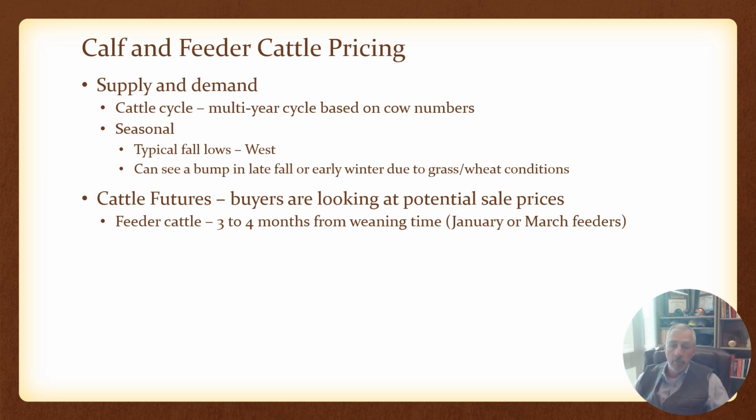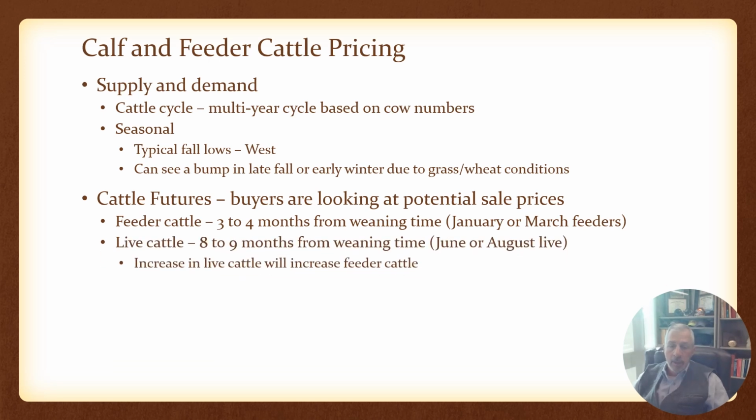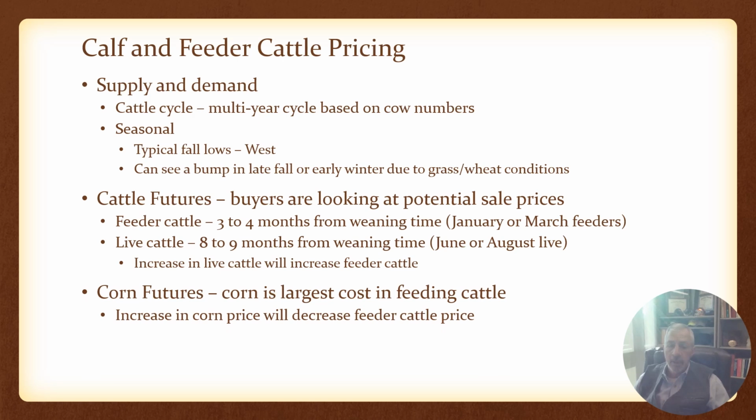That gives you an idea of what those cattle might be worth 3 or 4 months down the road. If you're looking at selling live cattle or fed cattle, and you want to finish them, then you're looking more like 8 or 9 months down the road. So for weaning the calves now, we're going to want to see what the June or the August live cattle look like. An increase in live cattle prices just about always causes an increase in feeder cattle prices as well. And the other is corn futures. Corn is certainly the largest cost in feeding cattle.